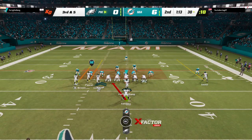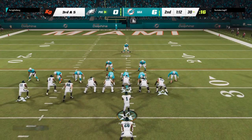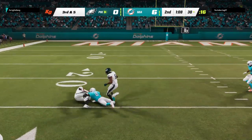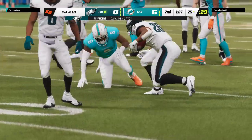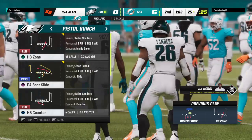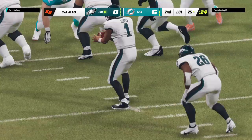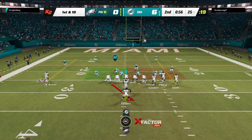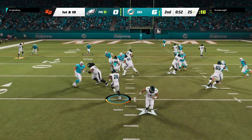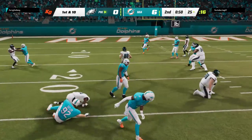Now they've got a more manageable play coming up to try and pick up the first down, and don't rule out the possibility that he just keeps it and runs again. And he's able to get the first here as he's taken down at the 25. Give him the 3rd down conversion, 5 yards on the play. Right back to Sanders on 1st down.